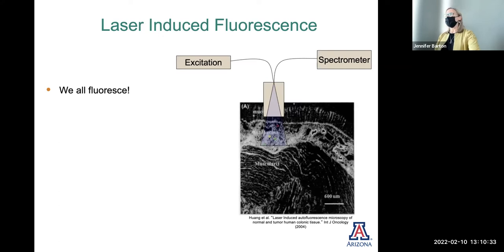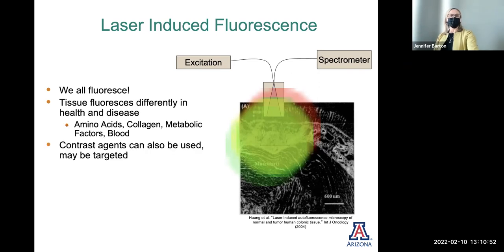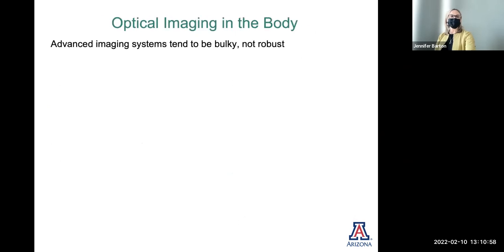We all fluoresce. If you dump light on the tissue, all these different molecules in your body will absorb that light and re-emit it at longer wavelengths. And when those re-emit, we can collect that light back and take it to a spectrometer, and we can analyze the different wavelengths. So as I said, amino acids, collagen, metabolic factors, blood, contrast agents, we can look at all those things.